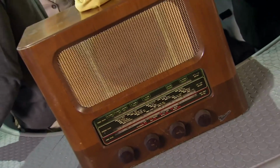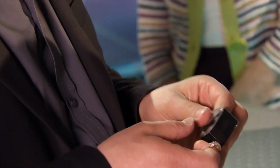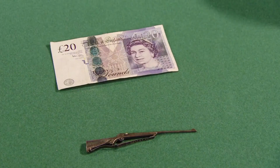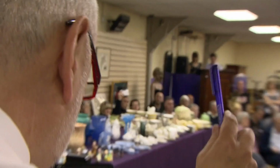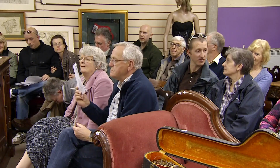Welcome back to Dickinson's Real Deal. Earlier we saw Gordon turn down Ian's offer of £25. Would you gamble it at auction? Yes, I'll take it. You'll take it to auction? I think it's a good chance. It could make more. So let's see if it fares any better in the auction room.